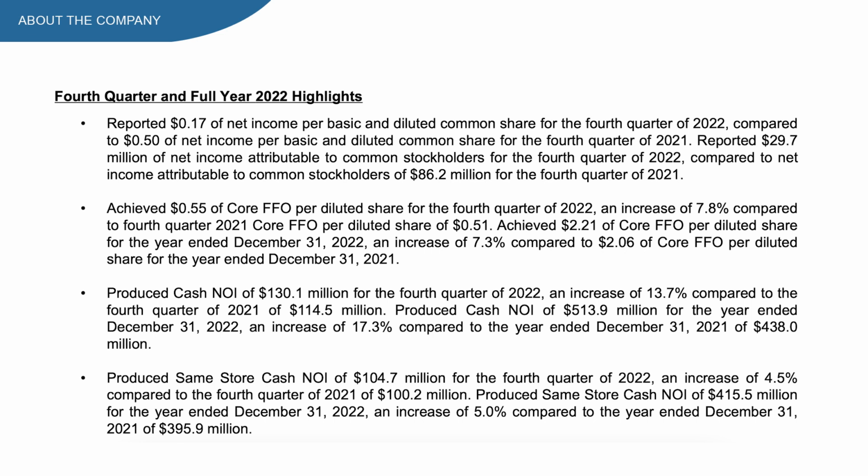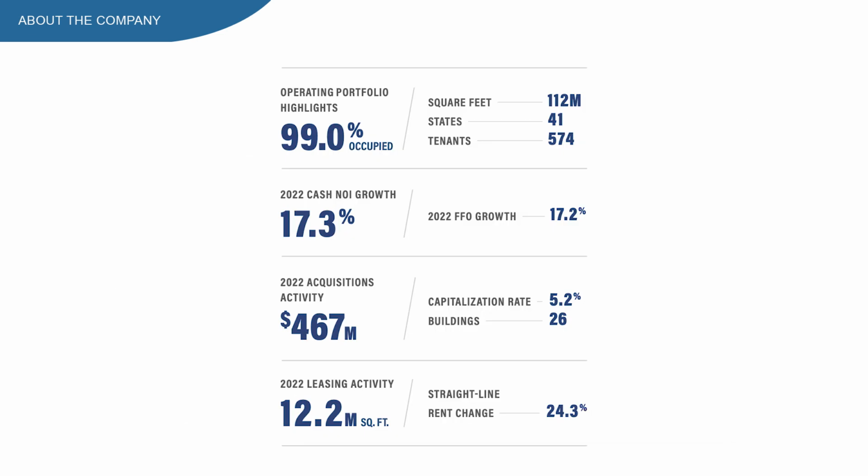NOI was reported at 130 million, an increase of 13.7%, which also looks pretty nice, but it's lower than the 17.3% full year result, which is something to keep your eye on. The same store cash NOI increased 4.5%, which is also pretty decent. Another important number is the occupancy rate, which is sitting at 99%. Of course, a really good number.